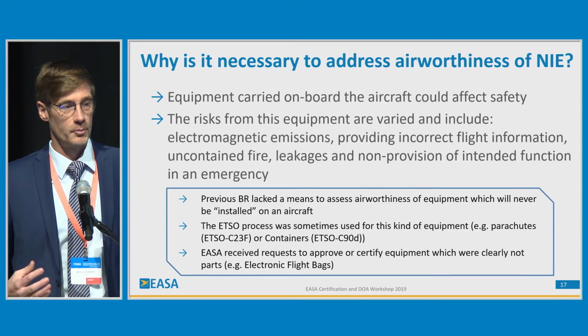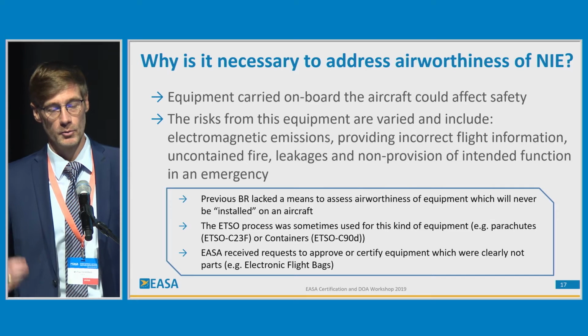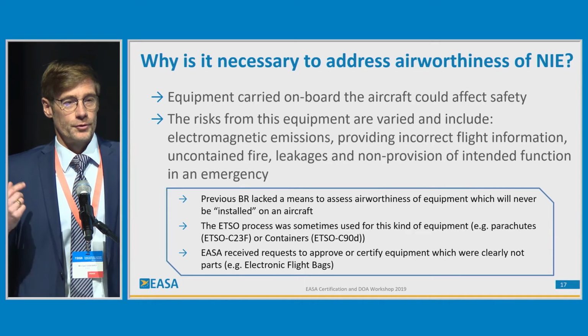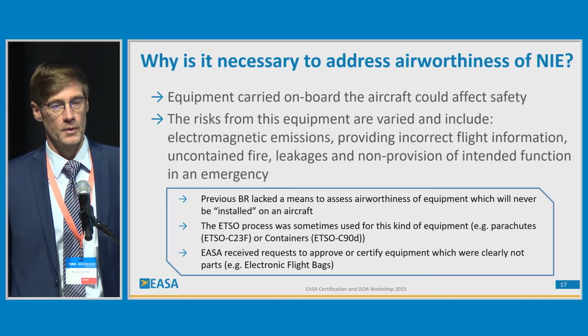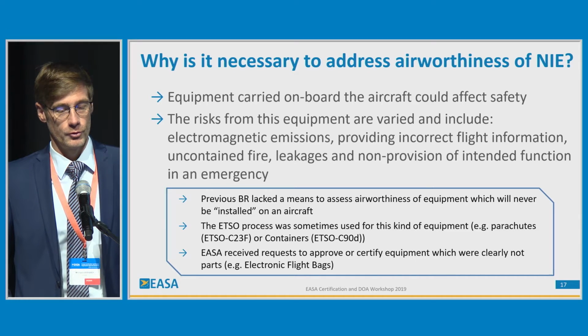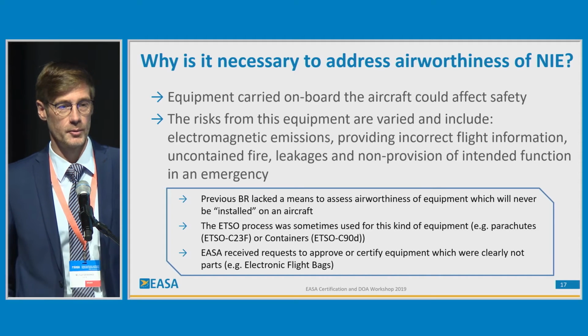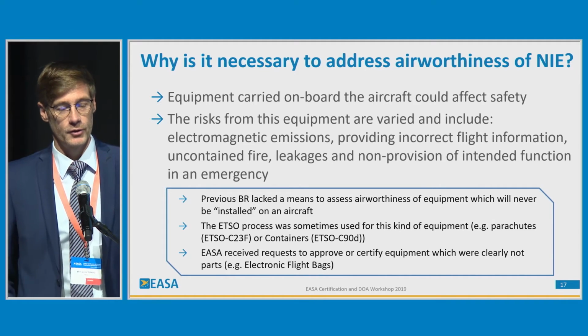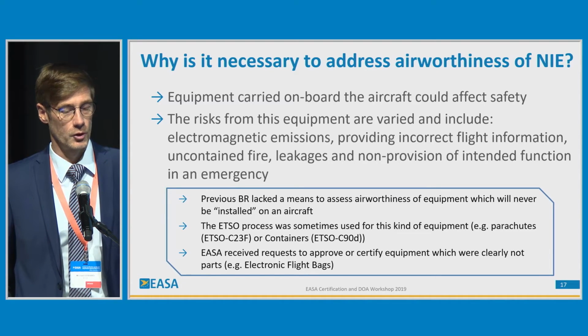And as I mentioned before, the previous basic regulation didn't have such a provision, so there was no possibility to certify something like an emergency parachute. We tried to cope and to mitigate that in the past by using the ETSO process and considering them being parts or appliances. We, for example, did that for the parachutes. So you find an ETSO C23F, or for containers in C92D. And we also had received before the basic regulation was changed, requests from you, from industry, to also certify certain equipment that is not qualified as parts or appliances. The electronic flight bag is always used as an example for that.